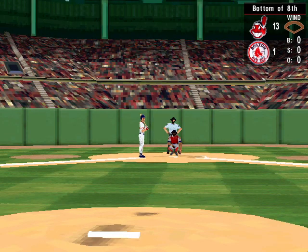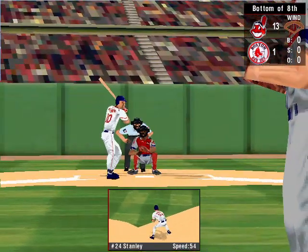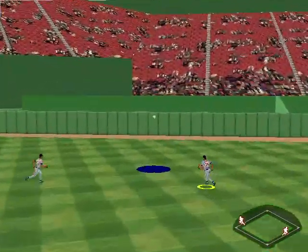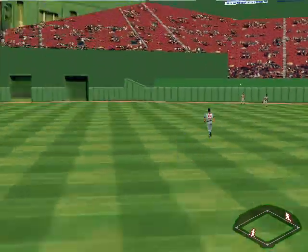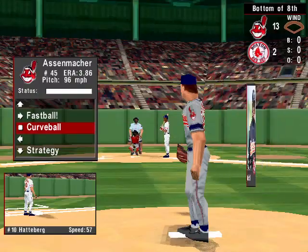Welcome back to the game. Ossenmacher in for Carce. Up at bat, the catcher, Hattieburg. He's hit 0-3. High fly to the gap in right field. Lofton gets behind it. Mike Stanley comes in to score. That makes the score 13-2. A one-run single for Patty Bird.